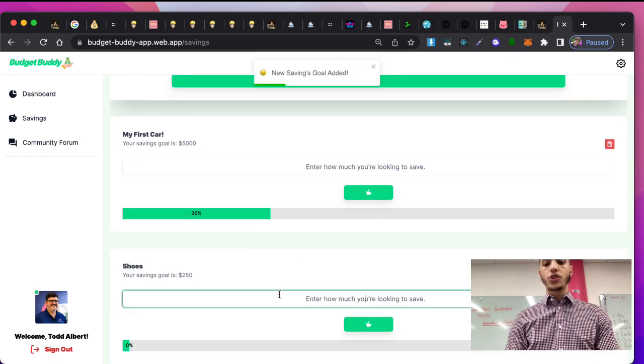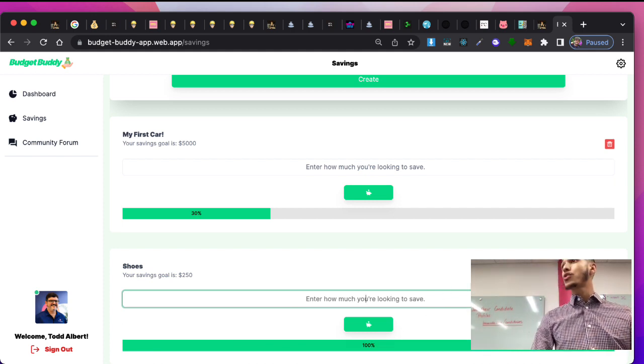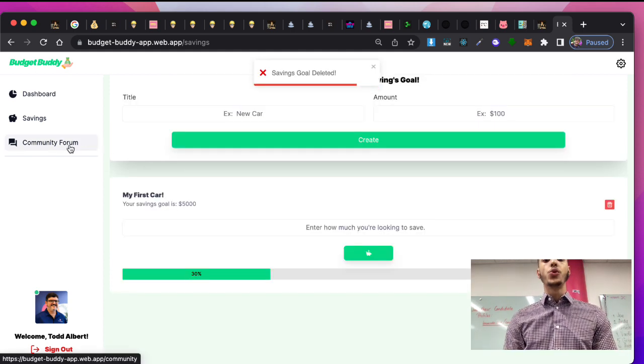So here, we've got $100 we're going to put away, and we get that 40%. Family gave us $150, and now we're up at 100%. And after we're done tracking that savings goal, we can delete it. And then let's go to the community forum.